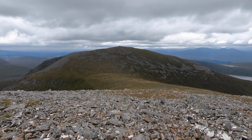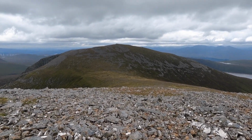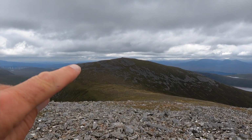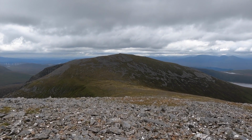There she blows, Ancolichan. Just got to drop down this rocky descent into the col. And we're going to skirt across to that ridge line there and then follow the top just to take the gradient out of the climb.